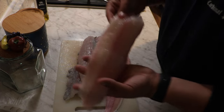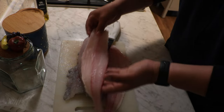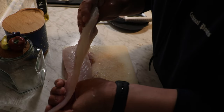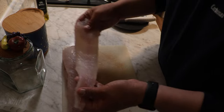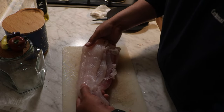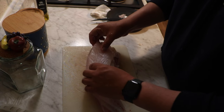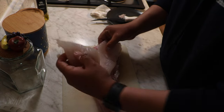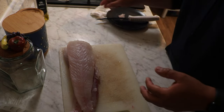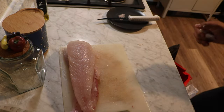Oh yeah, that's gonna be amazing. Look at that beautiful meat. Oh my god, look at how thick it is. Jesus, it's a lot of meat. Bam. Yeah. Let's make some fish burgers.